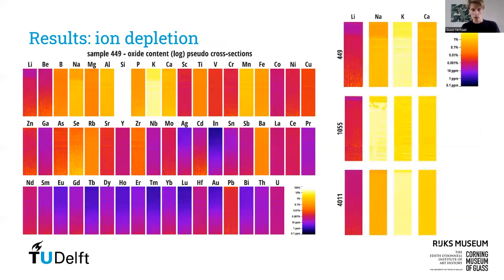The second topic we tackled was the depletion of ions from the glass structure by analyzing it with laser ablation ICP-MS. This work was carried out in collaboration with the National Institute of Chemistry in Slovenia, in particular Hans van Eltere, Vit Sely, and Martin Schala.